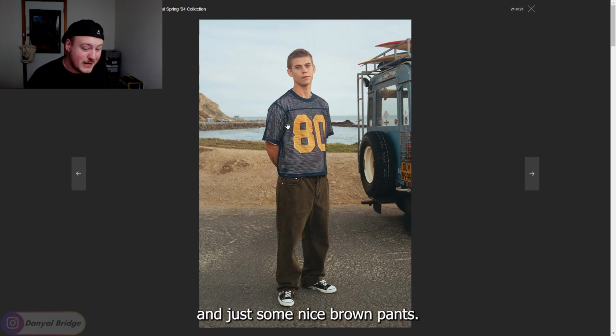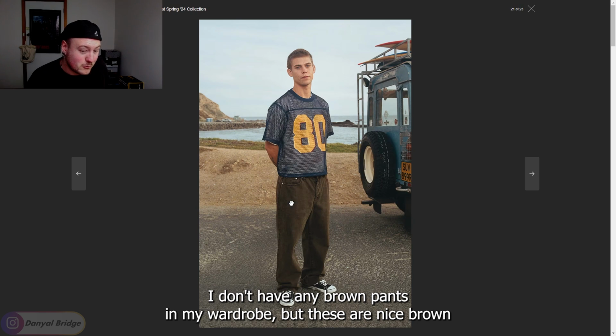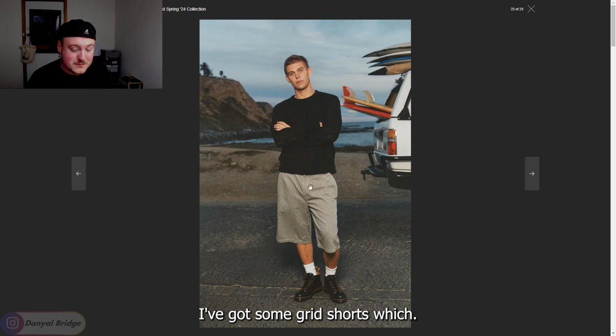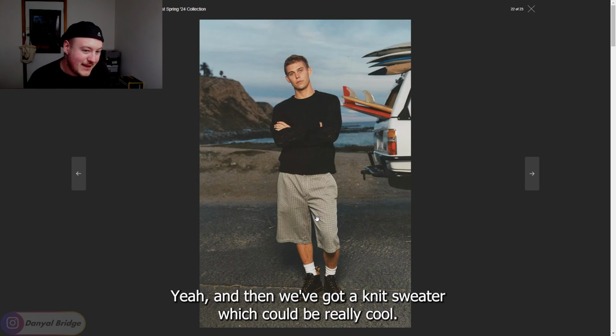And just some nice brown pants. I don't have any brown pants in my wardrobe, but these are nice. Brown denim probably as well, which you don't see too often. We've got some grid shorts, and then we've got a knit sweater, which could be really cool.